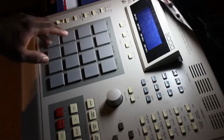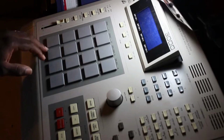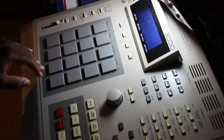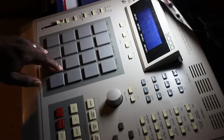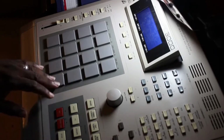These main features that they started building on the 3000 were basically the milestone of what Akai Professional could be. And I guess they took so much from that and implemented it into the other MPCs that they created over time, such as the Renaissance and all the ones that came after, the 4, and now even a new series.